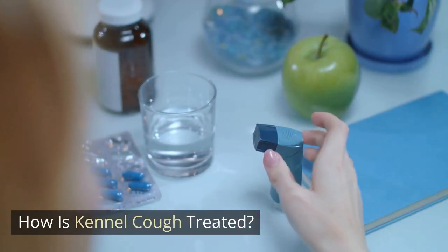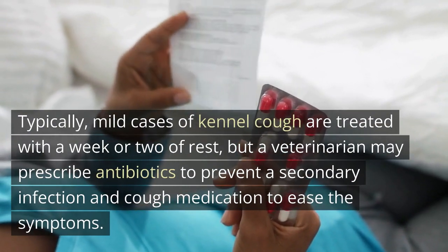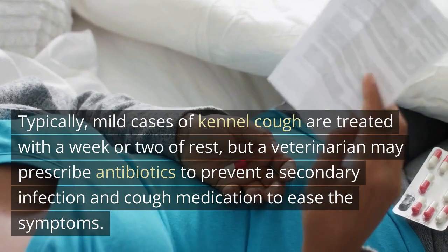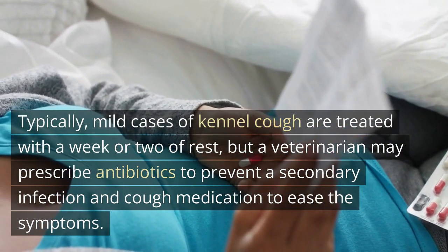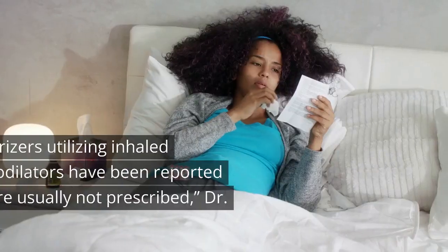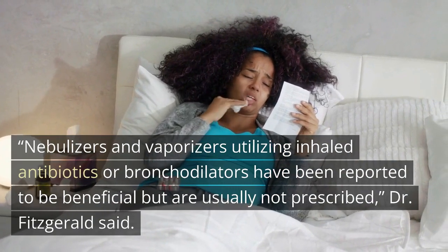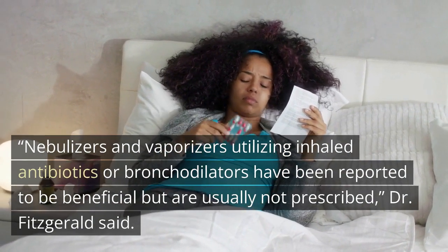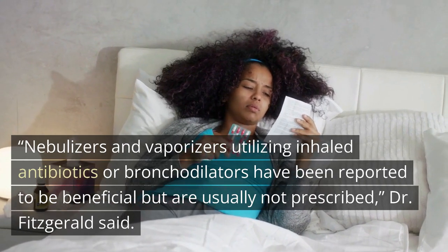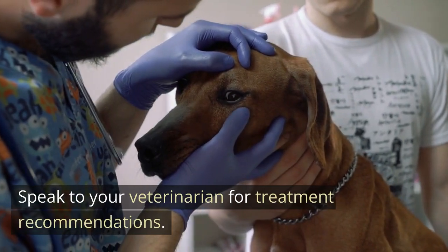How is kennel cough treated? Typically, mild cases of kennel cough are treated with a week or 2 of rest, but a veterinarian may prescribe antibiotics to prevent a secondary infection and cough medication to ease the symptoms. Nebulizers and vaporizers utilizing inhaled antibiotics or bronchodilators have been reported to be beneficial but are usually not prescribed, Dr. Fitzgerald said. Speak to your veterinarian for treatment recommendations.